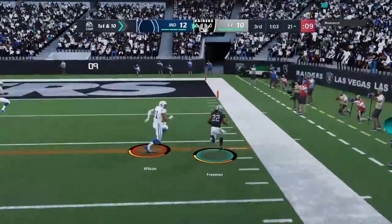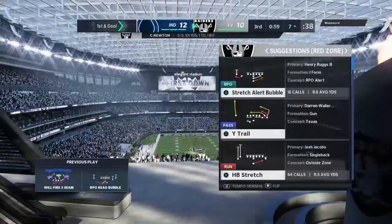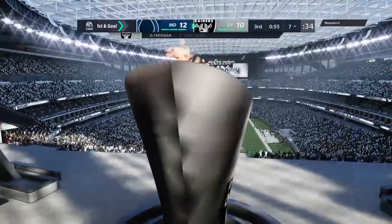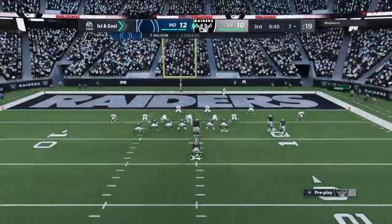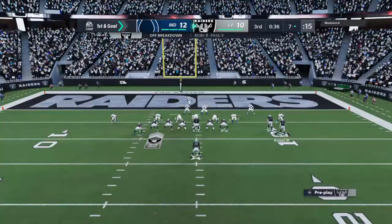Cam goes out wide quickly. He's got the first down inside the 10 and down to the 7-yard line. That's good. Sets him up nicely. First and goal. It was a pickup of 14. First and goal at the 7-yard line.